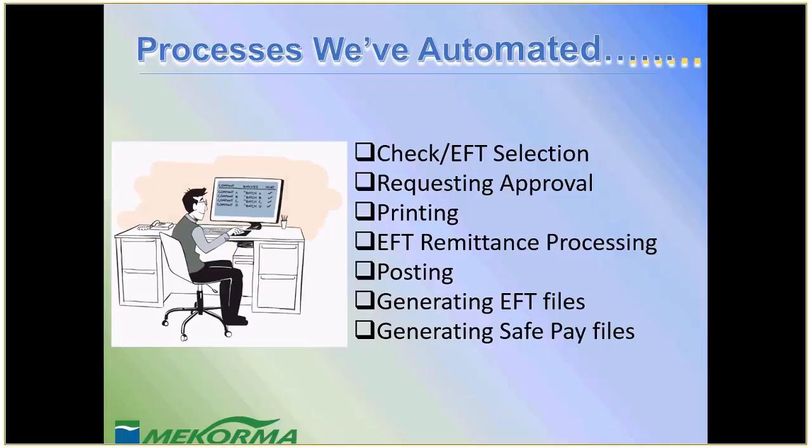So you go to one screen, you choose the check batches that you want to print, you go to the same screen and click on requesting approvals. You go to the same screen to print. You go to the same screen to do EFT or remittance processing.